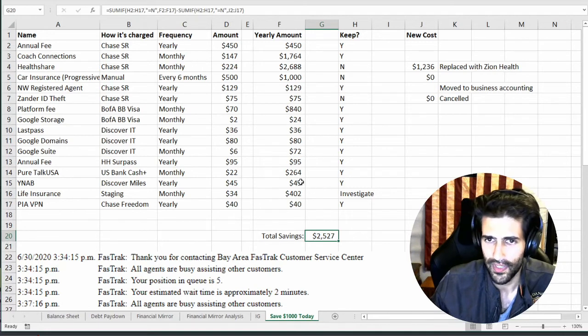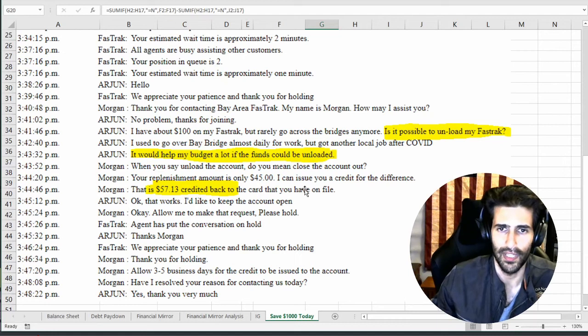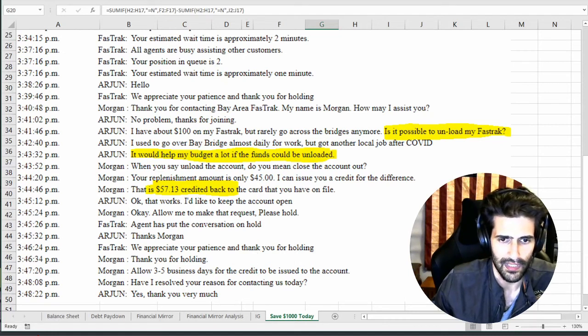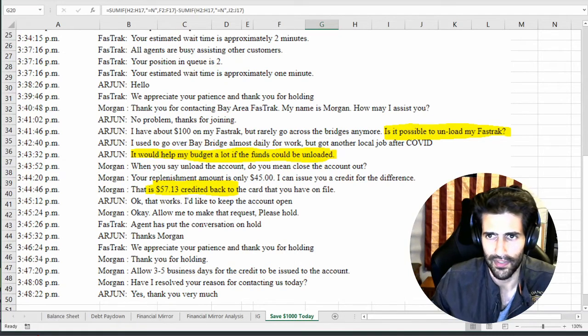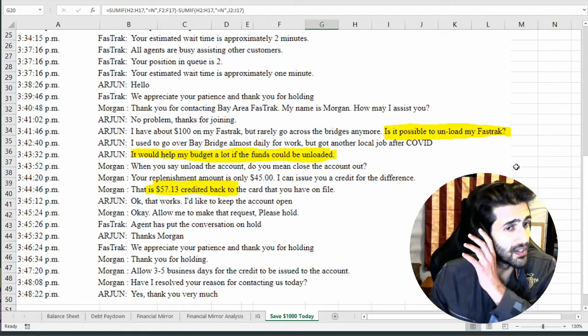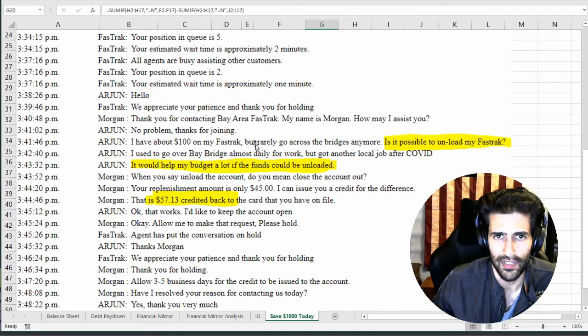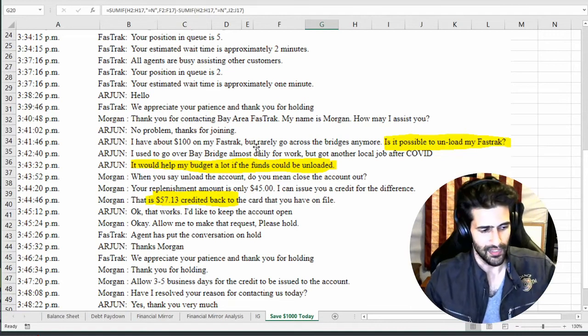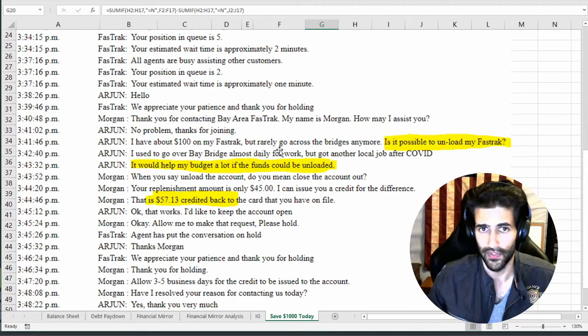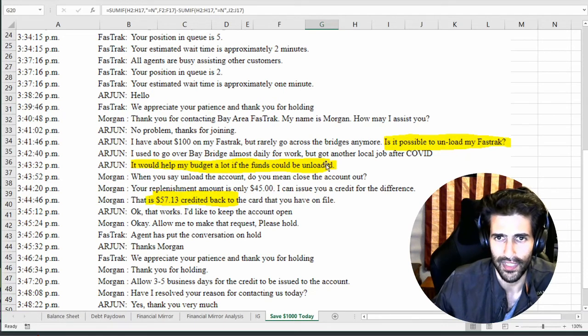And I want to show you another quick thing. As I was going through and looking at auto pays, I actually found some other things that were added to the cards. Like my Clipper account was on auto load, and my Fast Track account was on auto load. It actually had about $100 on my Fast Track. And I used to cross the bridge a lot, so they upped the amount that they would auto-load for me to like $90. But then I stopped going across the bridge very much.